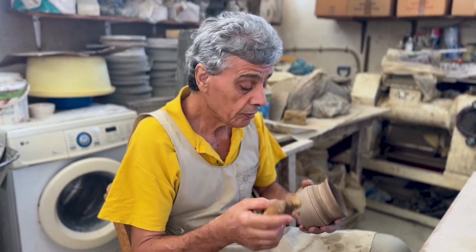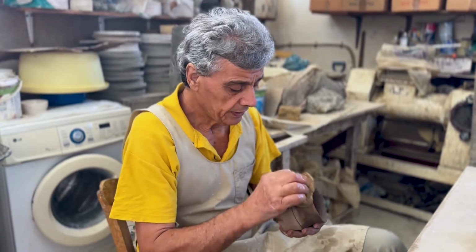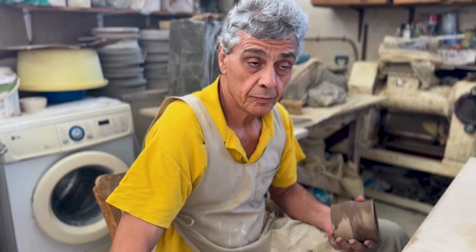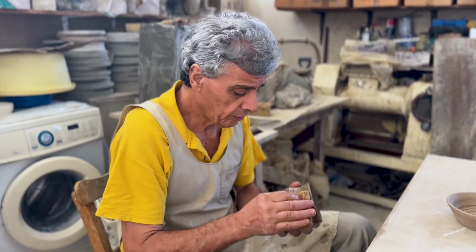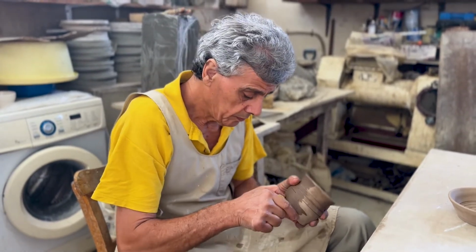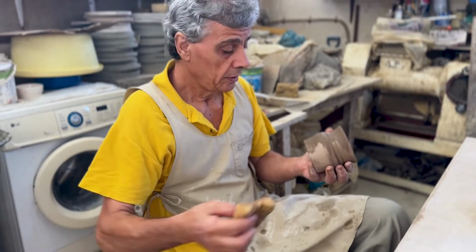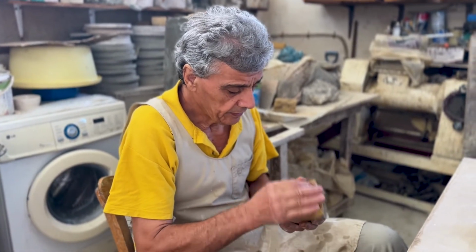So we are always looking to find a better place, easier for us. Shipping is expensive. We pay more than the cost of the clay to ship it round through Belgium. It's not the same as going next door and taking clay every week or every month, and using it soft and ready.